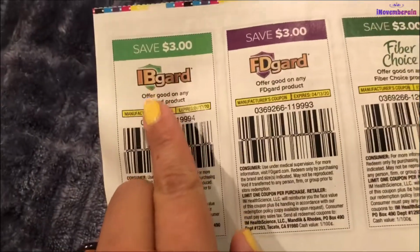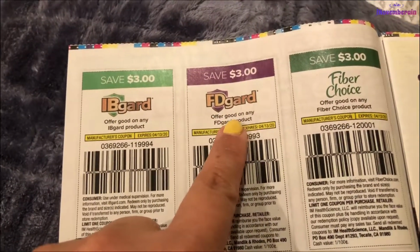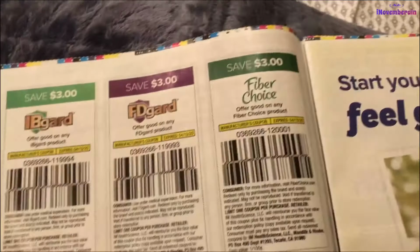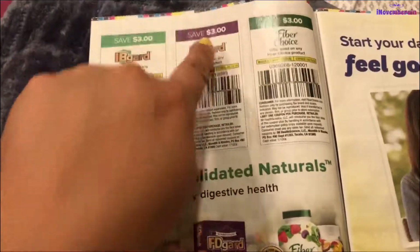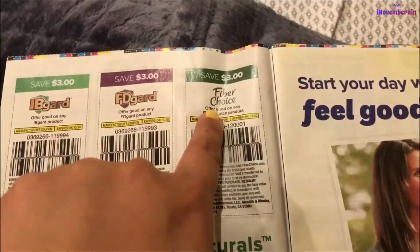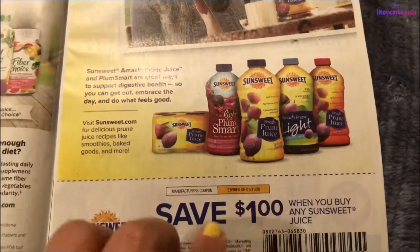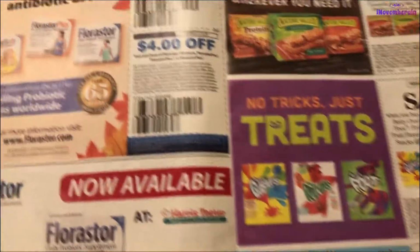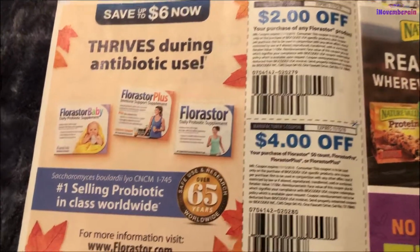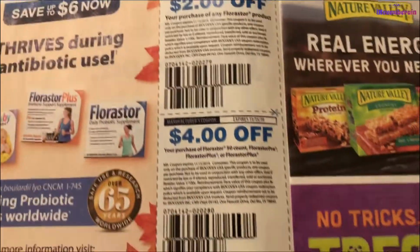It's $3 off for IBgard product, and there's $3 save for Citrucel and any IBgard, Fiber Choice. So this one is this one. This one is this one. This one, this is the Fiber Choice. $3 off. So I have $1 off for Sunsweet juice one. That's $1 off. So this one is for the Florastor baby. That. So $2 and $4.